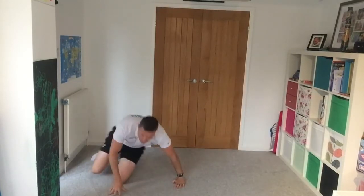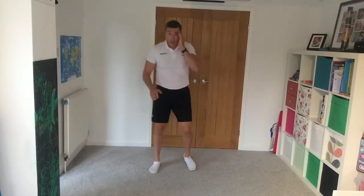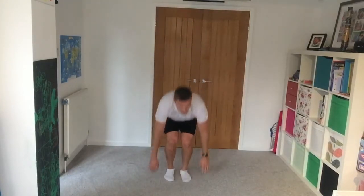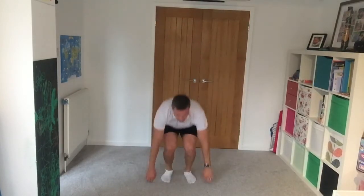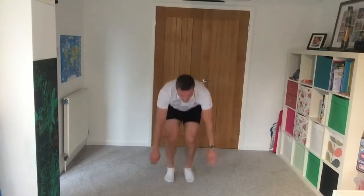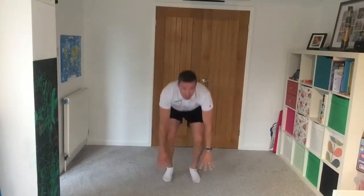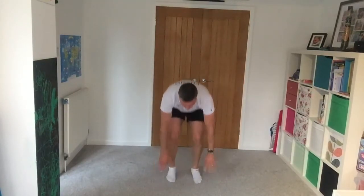3, 2, 1. Fantastic. Okay, we've got our squat jumps, narrow to wide. Okay, so narrow to wide, stay low. 3, 2, 1. Here we go. Narrow to wide. Make your feet move. Come on. Little floor touch. Keep it low. Come on, guys. Keep it going.